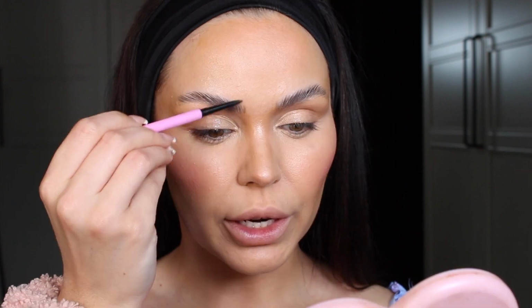So now we need to go back onto brows. I'm going to go in with a pencil and just start filling them in a little bit, only a little bit. I don't want a full-on brow going on when everything else is quite soft. This is the Pink Honey Brow Pencil.